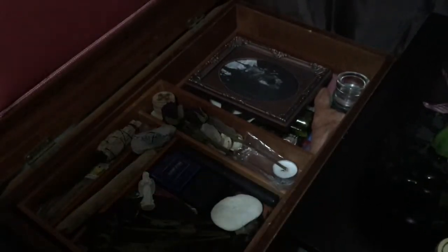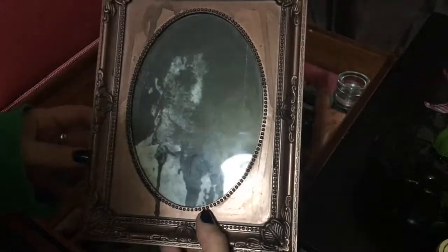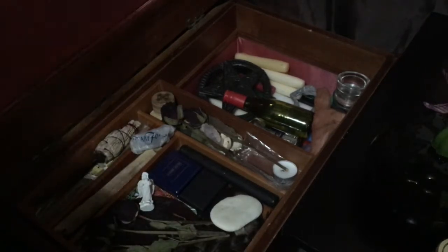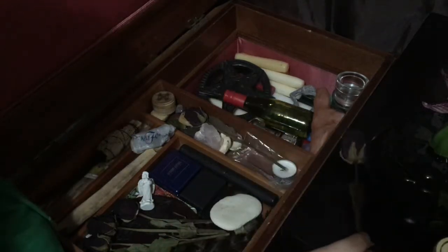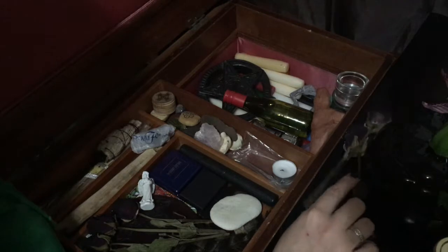So this is another one of those Samhain frames. I really loved making this, and I'm going to love decorating the altar with it later on. Now, a lot of my stuff is gifts, I will say this. So I have dried roses, because you have to have dried flowers somewhere as a witch.